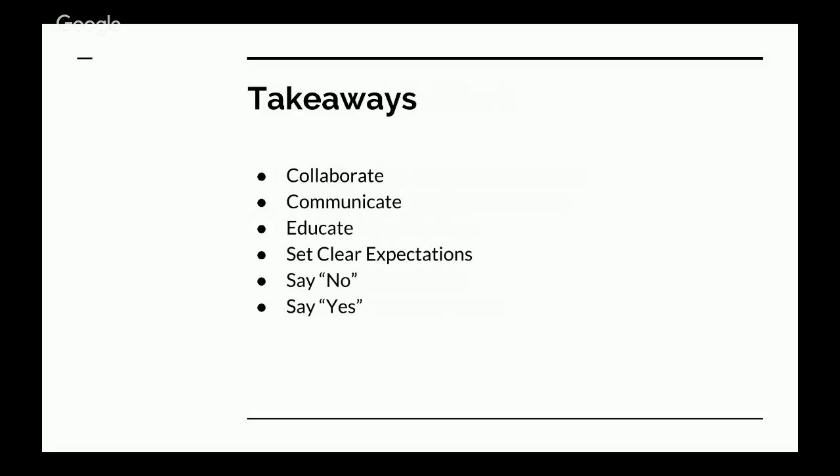One of the last things is to set clear expectations. It's really important at the beginning of the project and all the way through it to set expectations for what the deliverable is maybe next week, what the deliverable is in 2 weeks, and what the final deliverable is. If you can set those clear expectations, you're always building towards something.